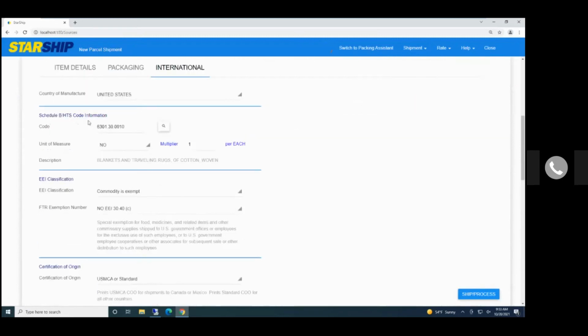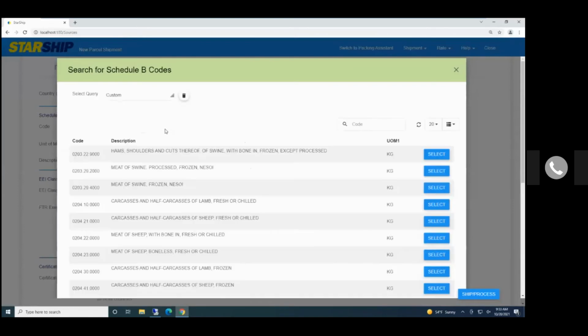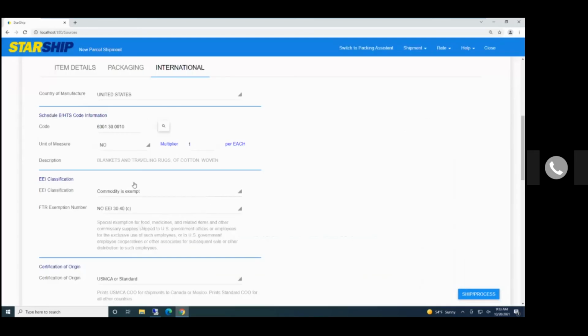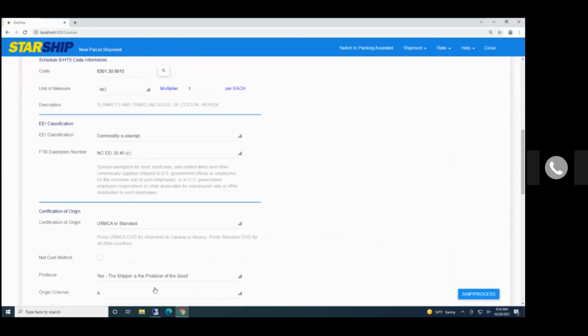So here's the country of manufacturer, Schedule B harmonized codes. We even have a lookup. Here you can even apply filters. Maybe all your Schedule B codes start with 844, so you can filter that down. And then as a shipper, if it was missing, StarShip would alert me, hey, I need a harmonized code. They can then find it, select it, and any of this information that I add, once I process the shipment, StarShip's automatically going to save that for the next time. So I don't have to come back in here and select that Schedule B code. Okay. So again, there's all our required international data.